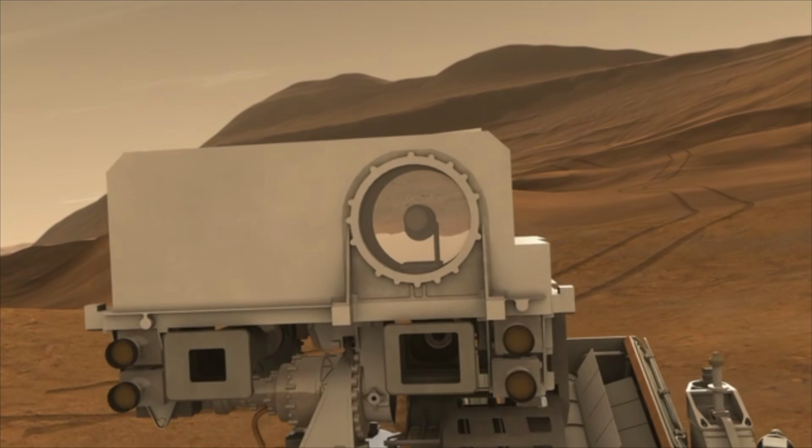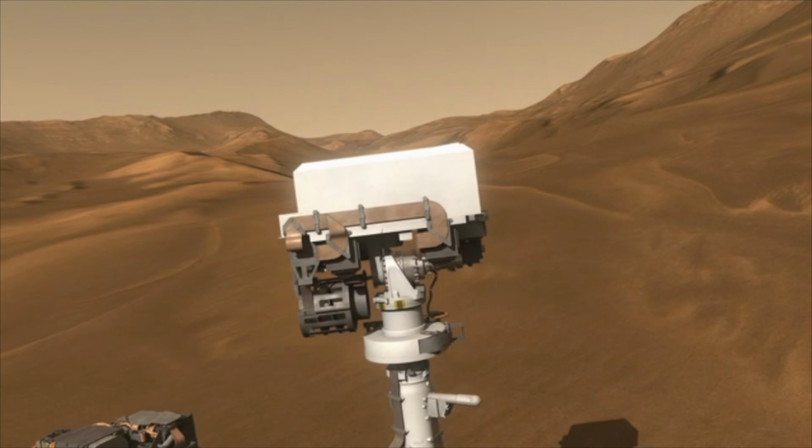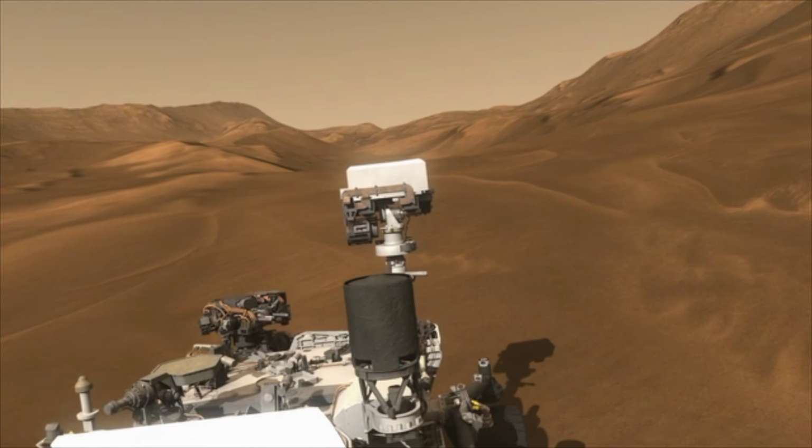So the ChemCam instrument is a name that's short for chemistry and camera. As you might imagine, we are both a camera and also a chemistry instrument. We're located on the top of the mast, so we're like the head of the rover, and we've got this one left eye, a little cyclops eye. That's our telescope that actually collects light.